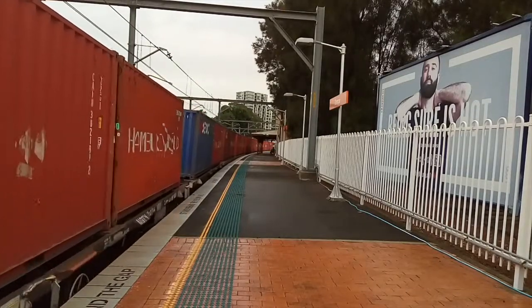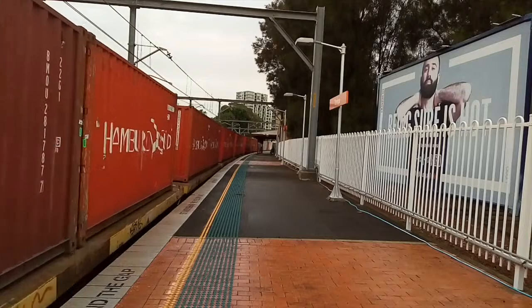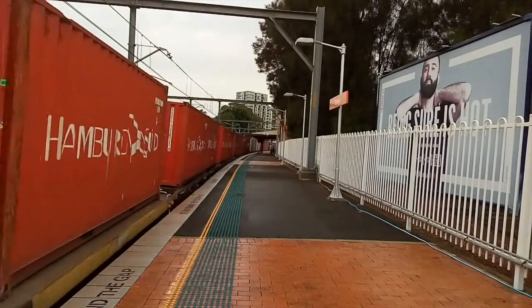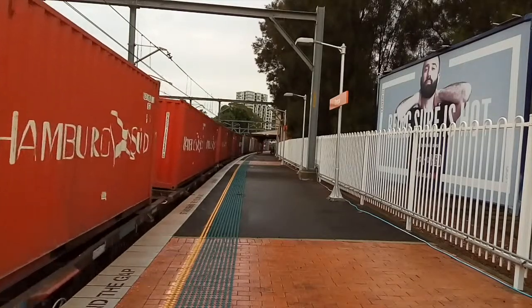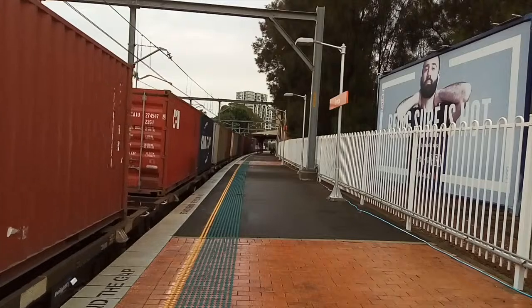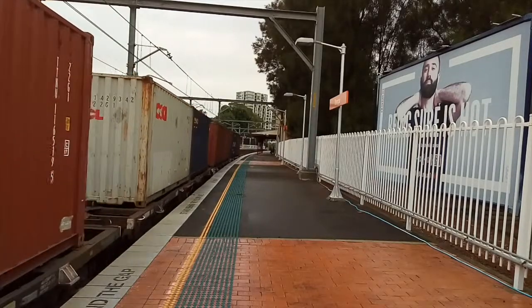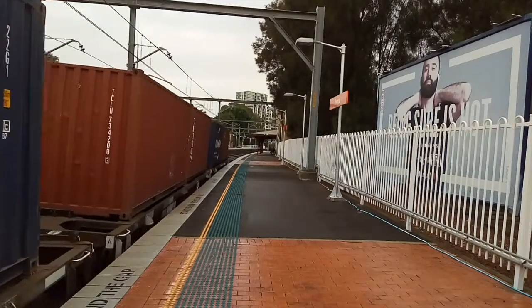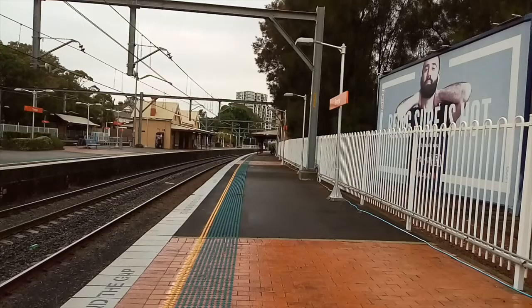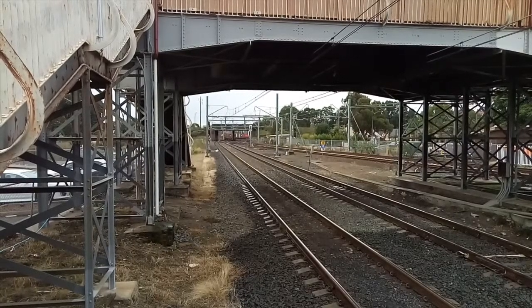I think it is going into Port Botany. The run number for that freight train that just passed was 9138, headed by 81 class locomotives.